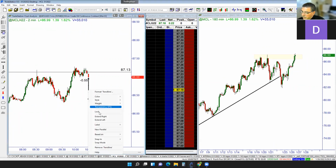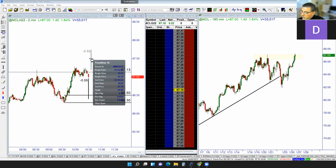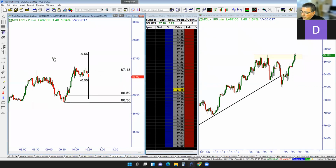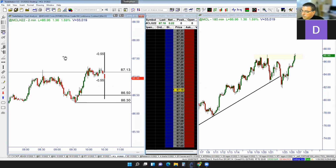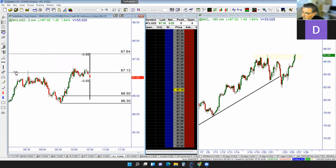And that puts us right back in a little demand zone here on this 2 minute chart, but it also shows us that we have a breakout potential as well. If we take a breakout, we're going to look for taking profit right up above that 87.64. I'm working with a really small time frame here.